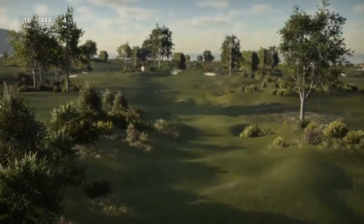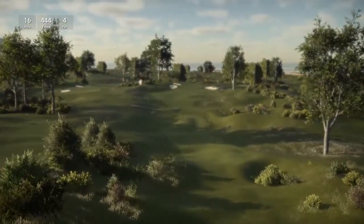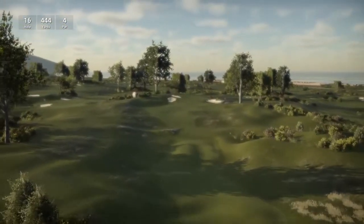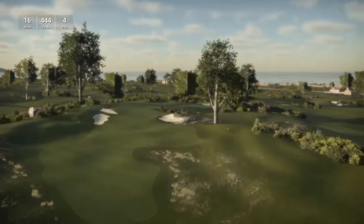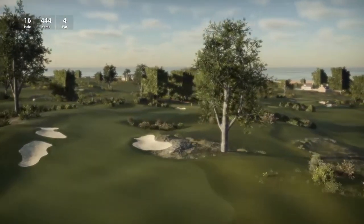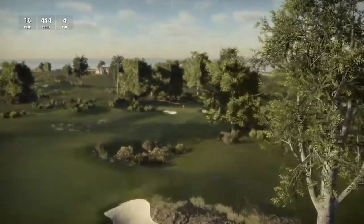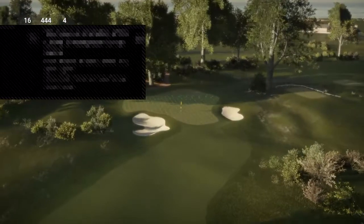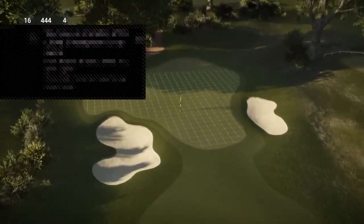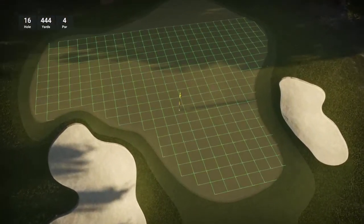So hole 16 is par 4, 444 yards. What part of America are you from as well, Phil? So every hole just has its own unique look and feel in this course, guys. It's beautiful. Absolutely beautiful.